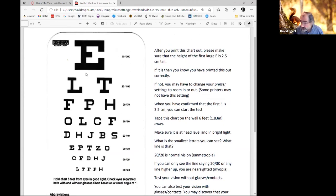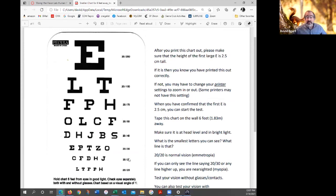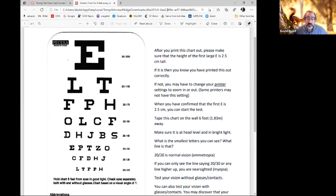So that is the main way we test visual acuity, though. And this is a Snellen eye chart. If there's some question, how do we test for visual acuity and what does 20/20 mean? You should know both of those. If I'm 20/70, you should know what that means.